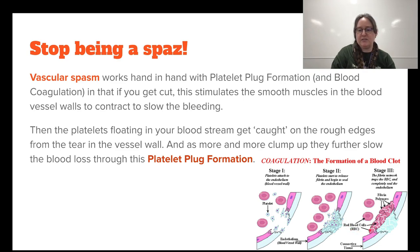And then red blood cells come in, and even they get glued down by fibrin polymers. And that's going to start the blood clot formation. So this is literally the blood clot, where red blood cells get sucked in and then tied down to form the clot. So there you go. That's vascular spasm, platelet plug formation, and the blood clot.